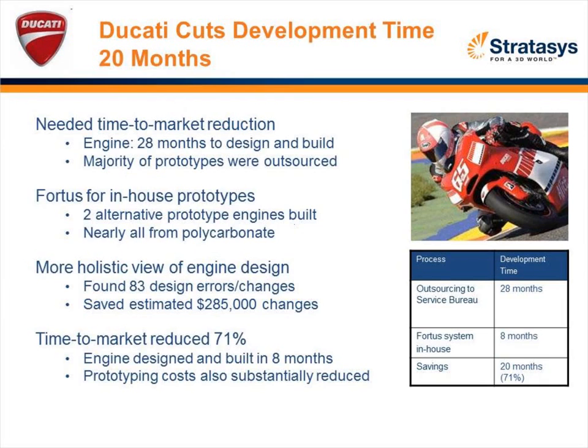The first application story I have here is a company hopefully some of you are familiar with, Ducati. And the story here is they cut their development time by 20 months. What's kind of interesting is they used the idea of bringing in an additive manufacturing product. Rather than just saying, okay, we're going to totally cut our production costs, they looked at it and said maybe we have an opportunity to pursue a couple of alternatives. So as they moved through the design process, they really started looking at 2 alternative prototypes.